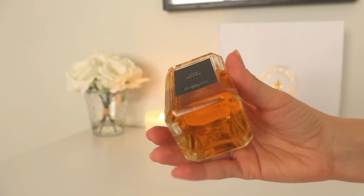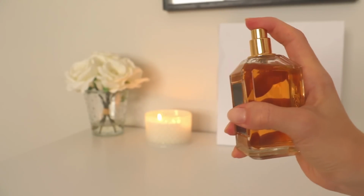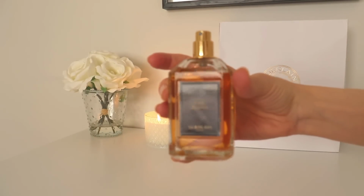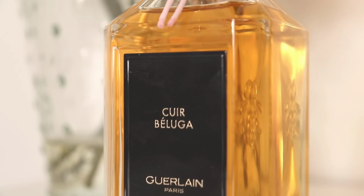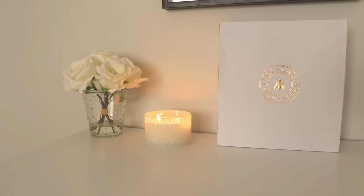That was something that I was worried about when I looked at the notes a long time ago before I purchased this fragrance. I was really worried that it would be a very heavy animalic type of leather, which I don't like. And the Cuir Beluga fragrance is said to be velvety and soft without the sharp animalistic notes of other leather fragrances. And they also say on the website that Cuir Beluga caresses just like an expensive pair of leather gloves. So it's supposed to be very soft and very inoffensive.